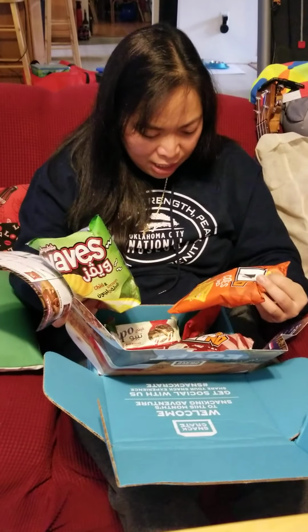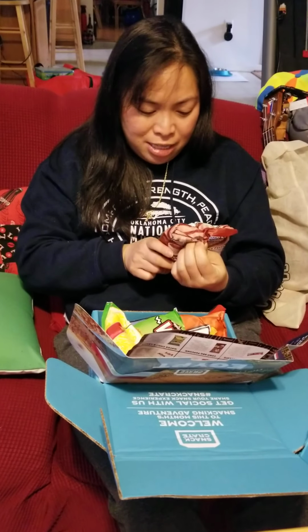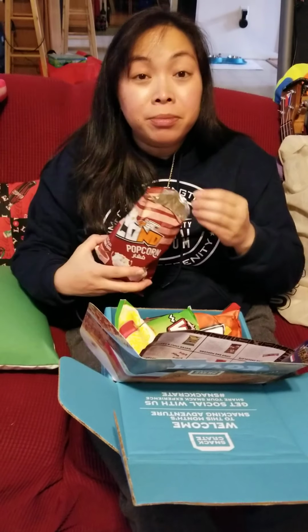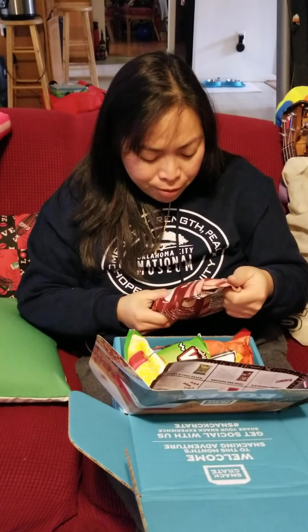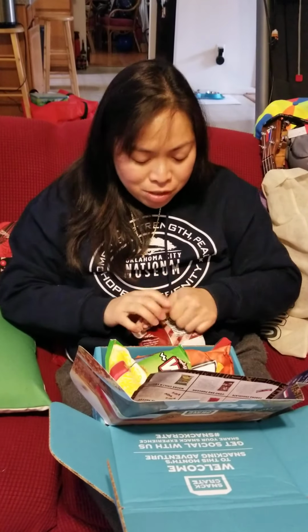I think I'm going to try the burning barbecue popcorn. Ooh, that sounds good. It's called Kono. Ooh! Wow, look at that. Looks really good in there. Wow. This is really good. Ingredients: corn, vegetable oil, salt, hot barbecue flavor. That's all it is. Wow. Why we don't have barbecue popcorn in the U.S., I don't know. But this is amazing. So delicious.